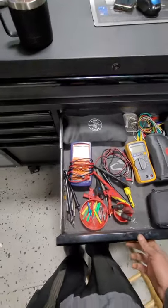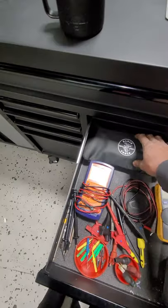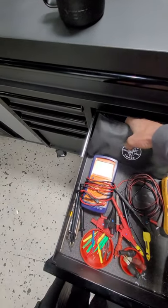Next drawer is another electrical drawer. This right here is my wire chasing thing from Klein Tools.